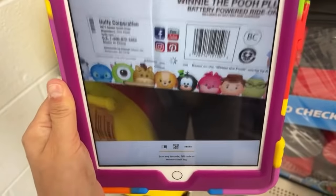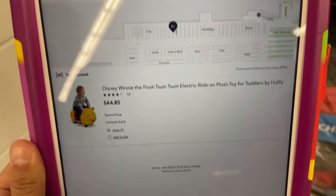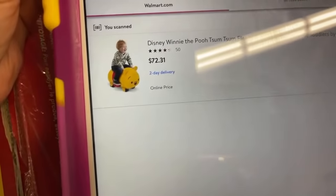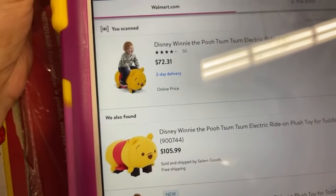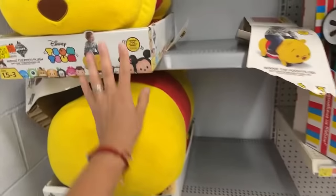Okay, so now let's scan this one. And if you guys watched my last video, you already know how much this one is, okay? So this one is bringing up to $44.85. So the Minnie Mouse is the best deal. And it was $72.31. Okay, guys? So $44. And that's the store I'm at. They have all of these. Let me put this one back, guys.